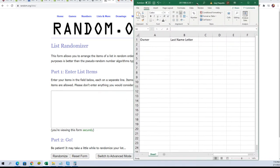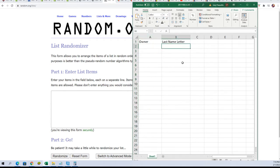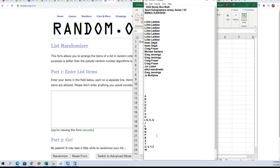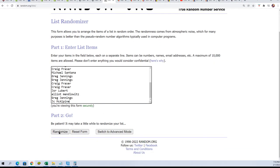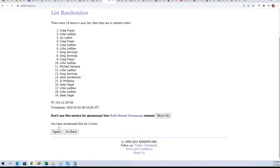Where everybody's going to get a last name, letter, initial, in 105. So we'll start with the owner name random 7 times. Then we'll come back and random the letters 7 times.